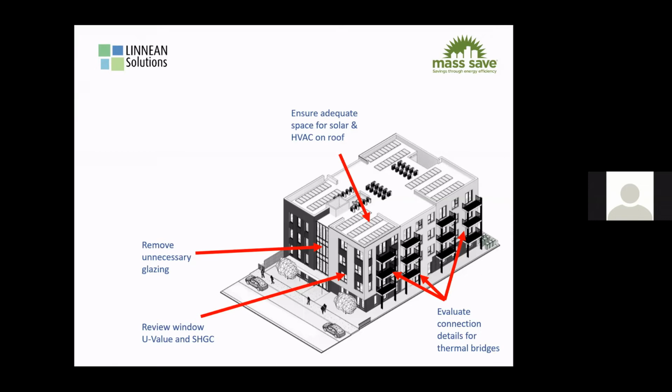And then, like I said, we're looking at all these balcony connections and discussing that with the architect and making sure they were aware that those are potential thermal bridges and how the details might look to ensure that those are thermally broken connection points. You can have thermal bridges in your building. It's not advised, but then there's extra modeling that's done to compensate for that, and typically that will work against you in the energy model. Next.